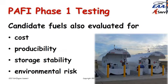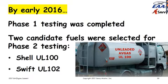They also evaluated these 4 candidates for cost, producibility, storage stability, how long they could sit in storage tanks without decomposing, and environmental risk. And by early 2016, phase 1 testing was completed, and 2 of the 4 candidate fuels survived the phase 1 process and were selected for phase 2 testing. And those 2 fuels were an unleaded UL 100 offering from Shell and a UL 102 offering from Swift Fuels.